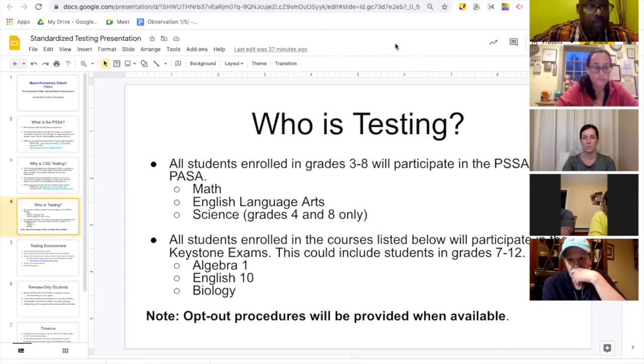Number two, the assessment, which is typically administered via paper and pencil, will be administered in a totally new format to teachers and students. It will be completely issued on the computer.